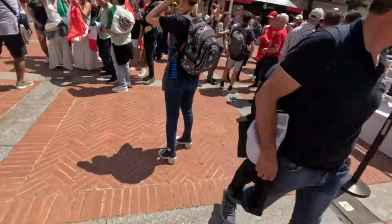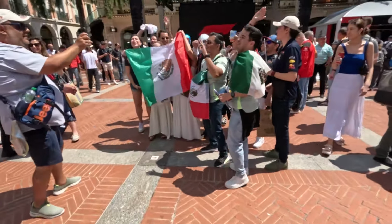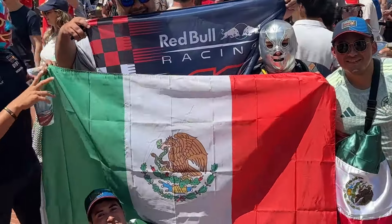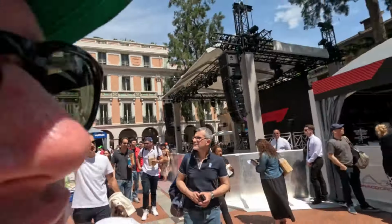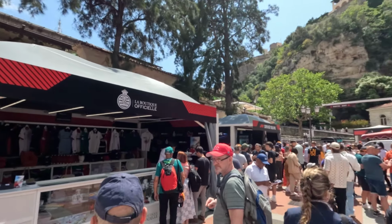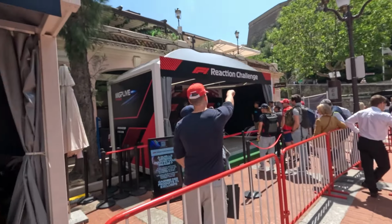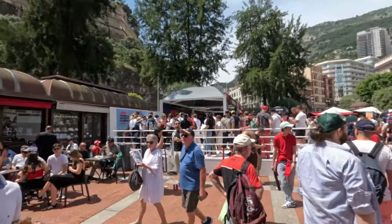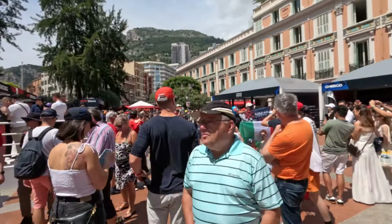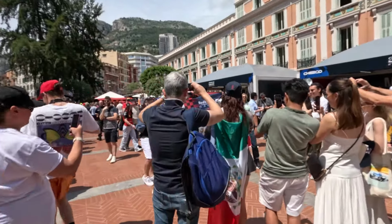Oh my, we found them again. Every race they've been there, cheering on Perez. So up in here you got the sim racing, you got the official Monaco merch here, driver selfie, reaction challenge, all the stuff that you would normally see in the fan zone areas. And this is all free and accessible to anyone, even if you don't have a ticket.